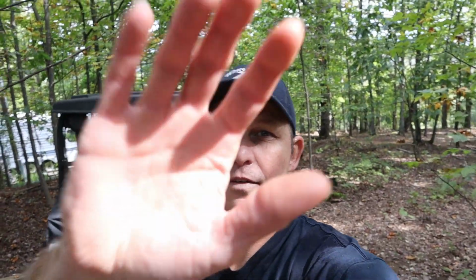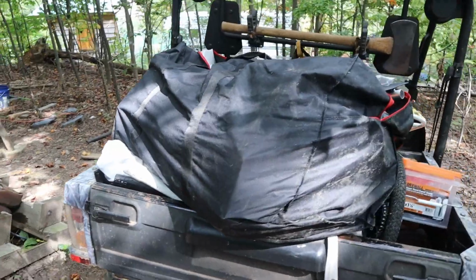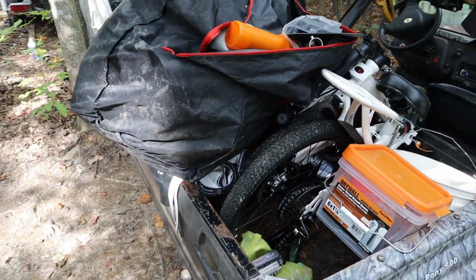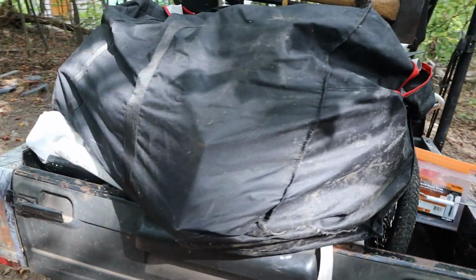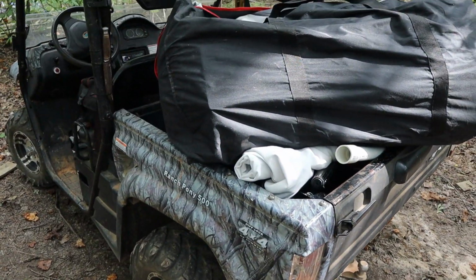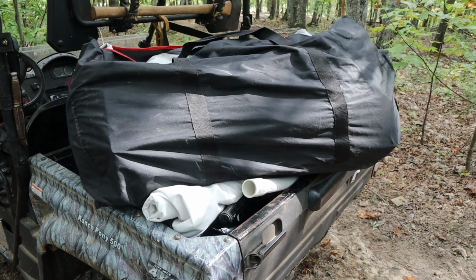So what we're doing right now is we got to get all of this stuff into the boat. It's gonna be interesting. It's a lot of stuff. Yeah, let's get started.